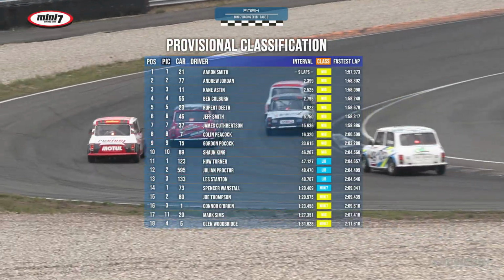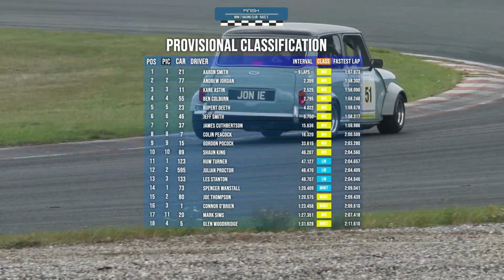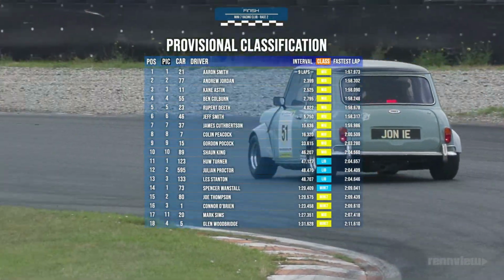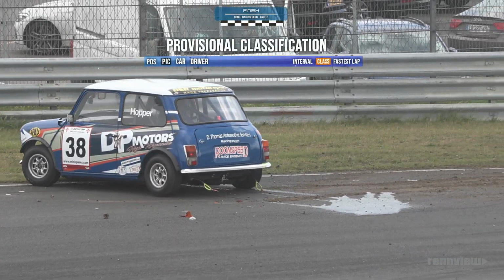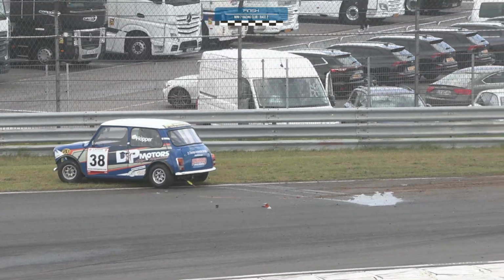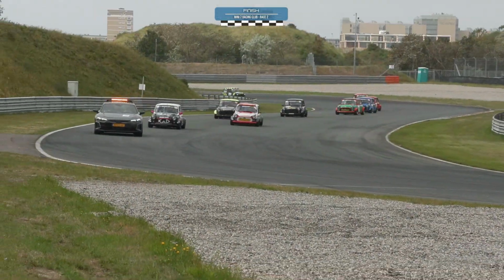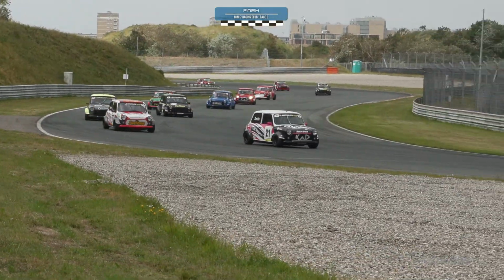Confirming the results for you then, Aaron Smith claims the win from Andrew Jordan in second place with Kane Aston in third, and it's Ben Colburn in fourth from Rupert Death and Jeff Smith who complete the top six. James Cuthbertson was there in seventh with Colin Peacock in eighth place, and then we had the winner of the Libra category coming through, which was going to be in the end the car of Les Stanton.